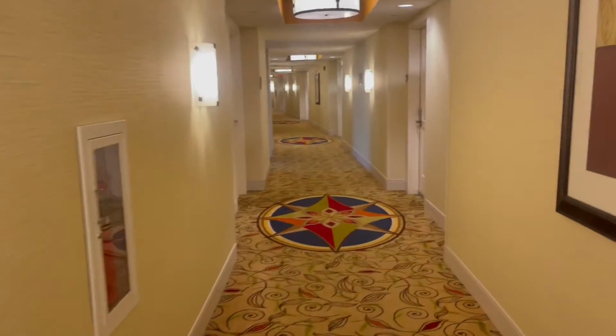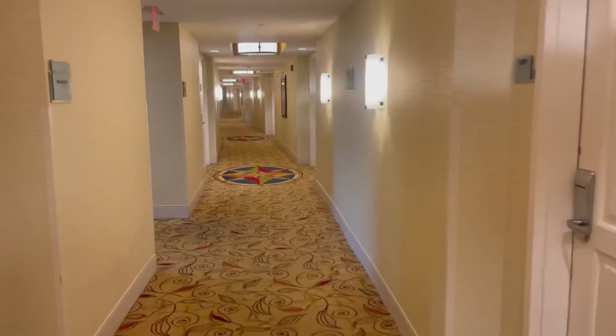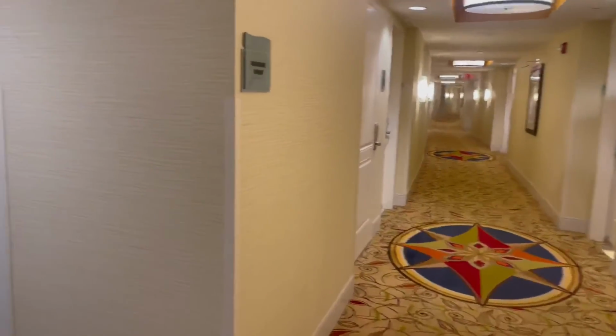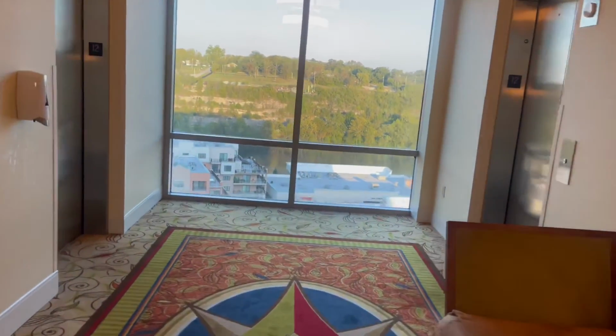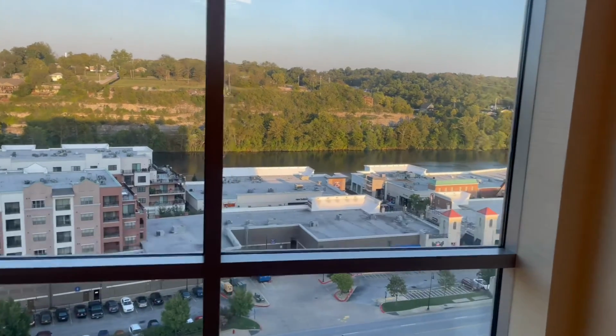So the hallways are nice. They're tastefully done. This particular unit was nice in that it had kind of a little vending area that only has an ice machine, is seldom used. Short walk down the hall to the elevators. And even standing in the elevator lobby, once again, you have those beautiful views.